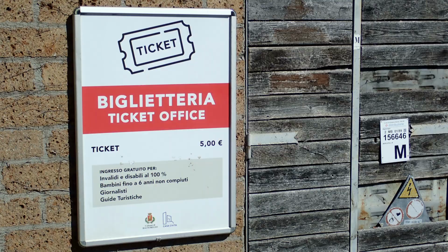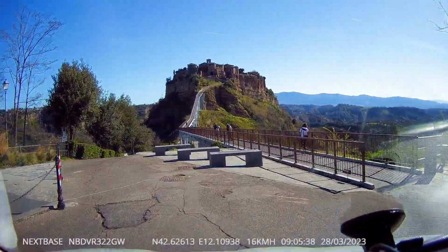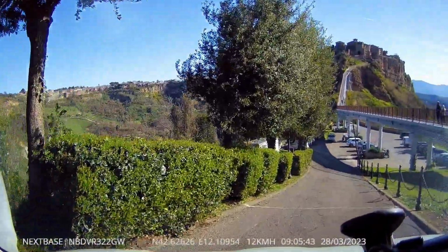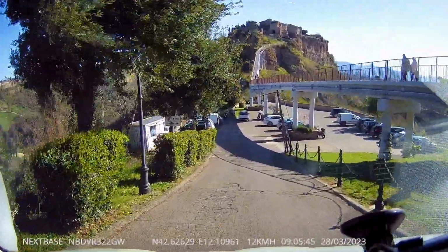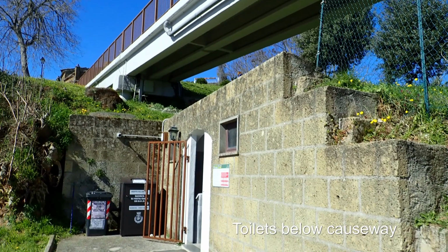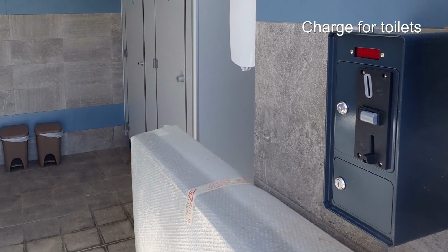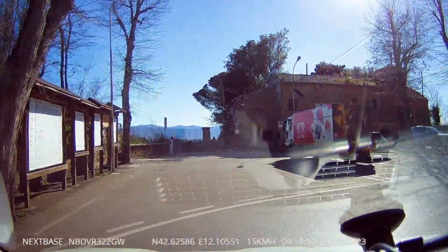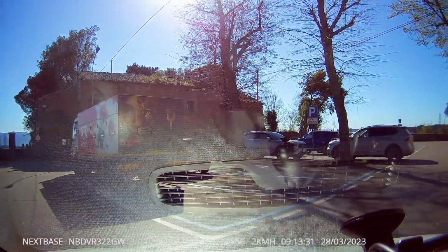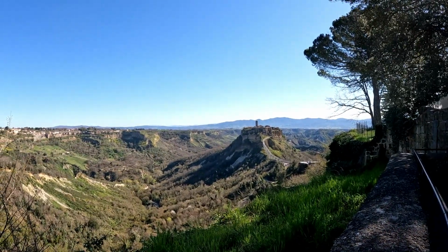You have to pay a charge to visit. There's a ticket office just below the causeway. We initially drove down all the way to the bottom of the hill and parked below that ticket office, before noticing that all the cars appeared to have residents' parking permits on their windscreens. We figured this might not be the tourist car park and that we might get fined for parking there. I still don't know for sure, but we found a small car park back at the top of the hill, which you have to pay for. But the walk from there offered a wonderful view of this fortified village.